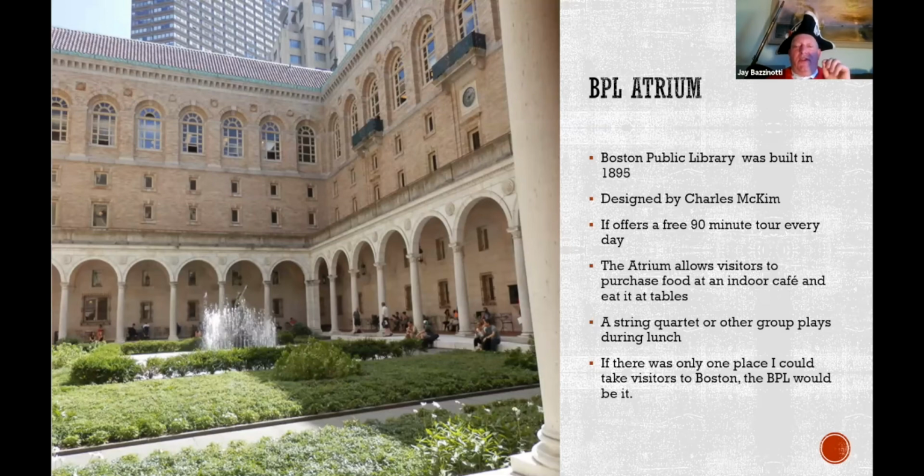But the thing about this that I'm not talking about here, but I will later, is there's a 90-minute tour every day for free. And the library is also a museum. There are many incredible things in there. The thing I like to point out the most is the original waiting room, which has a gigantic mural series of the quest for the Holy Grail.